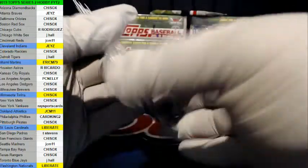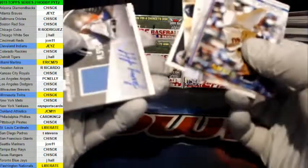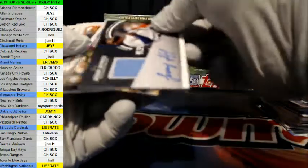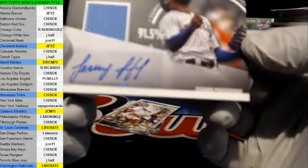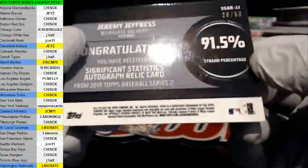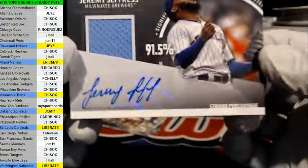Ricky Henderson. End of the hit. I thought it would be better auto, but Jeremy Jeffress for the Brewers. Strand percentage, that is 26 of 50 for the Brew Crew. Chi Sox. Nice.